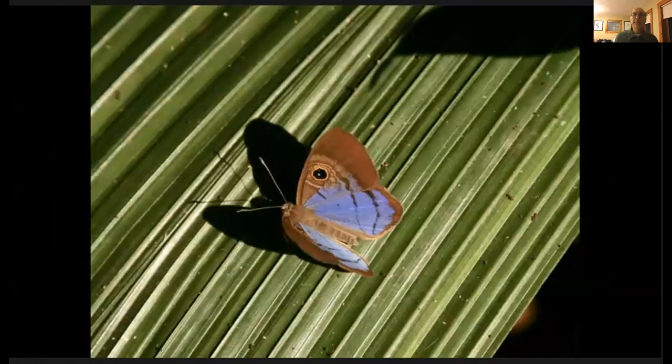This cute little guy is a blue-winged Eurybia, if I'm remembering, sometimes called the metal mark butterfly, the metal mark because of this blue metallic patch on the hind wings. So this is a butterfly that's otherwise brown and opens up those wings to show the flash of blue, presumably to scare would-be predators away. This has a tongue that's incredibly large, so it allows it to get into some of these really long floral tubes that occur in flowers in Costa Rica.